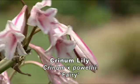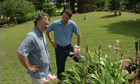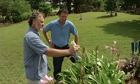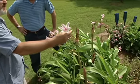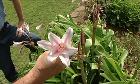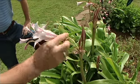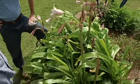Yeah, it was here when we moved here, and I didn't know what it was. I've since learned it was an old-fashioned plant called milk and wine lily because of that color there. And from examining the flowers and doing a little research, I believe that this is the hybrid, a cultivar called Palii.